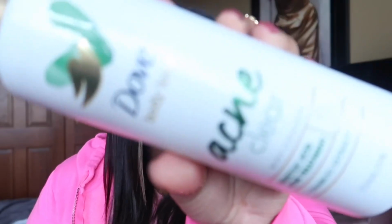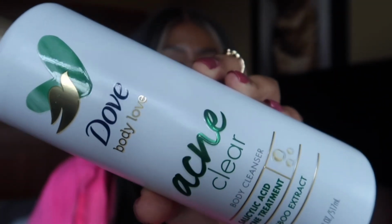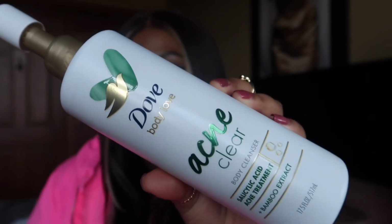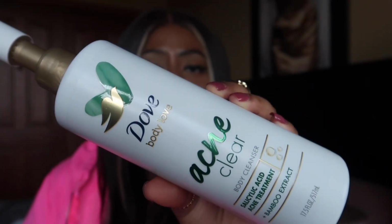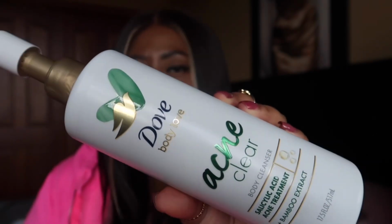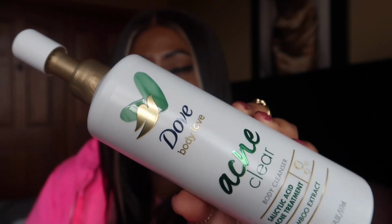And this is the Dove Acne Clear from the Dove Body Love line, and I did not use this consistently to know if it really worked or not, so I do want to buy another one and try it on multiple occasions to see if it really does what it says it's supposed to do, because this does have salicylic acid inside of it. So I want to try it for a couple of days, like when I'm having a breakout, because I did recently go through a body breakout.